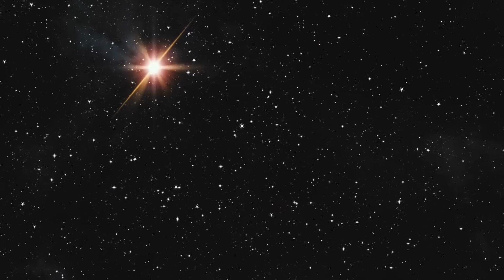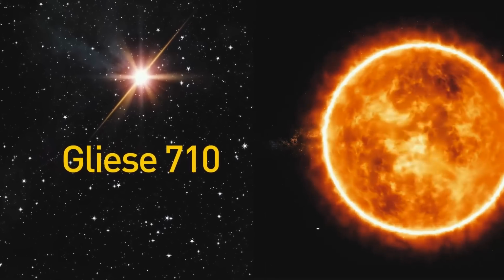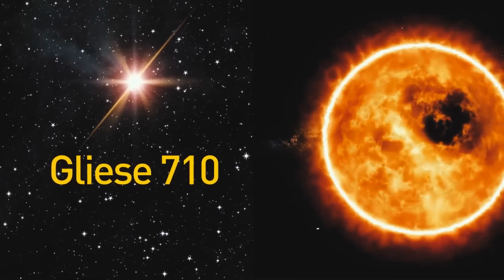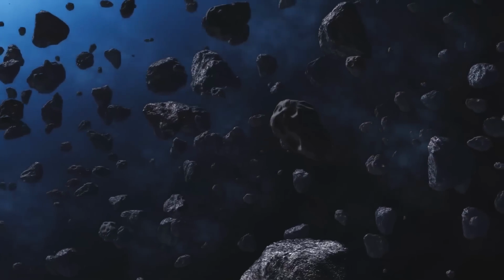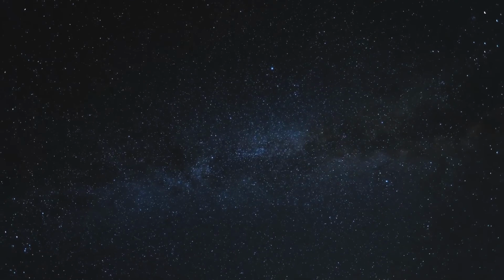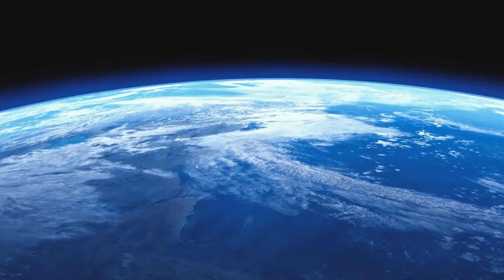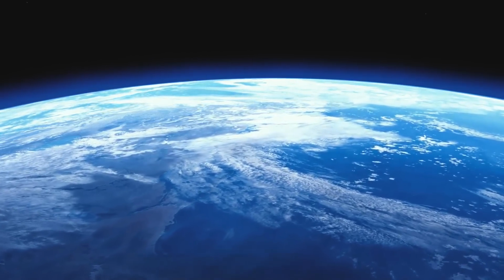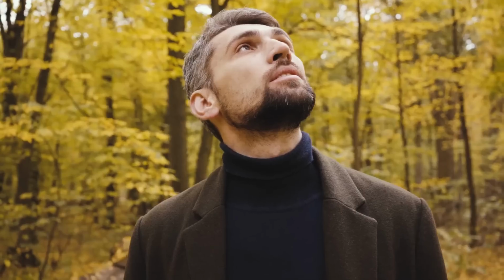The rogue star Gliese 710, about half the mass of our Sun, is moving toward our solar system right now. There's a possibility that it'll begin to grab asteroids from the outer asteroid belt and toss them at us. And then, rare meteor showers you can observe these days will become a regular occurrence. But right now, this rogue star is extremely far from our world, and there's a bigger chance that it'll pass by without affecting our peaceful existence.